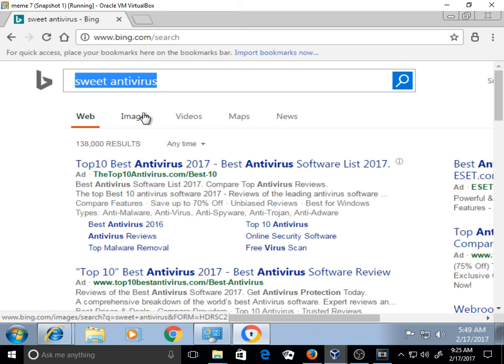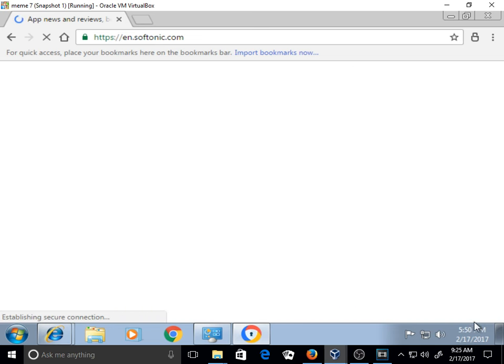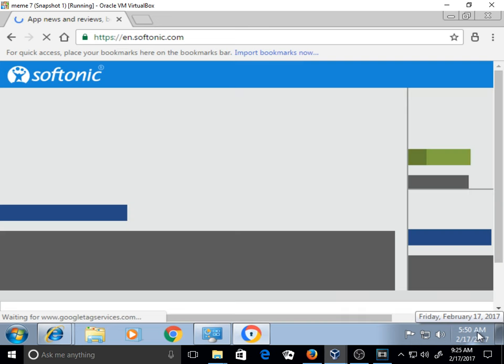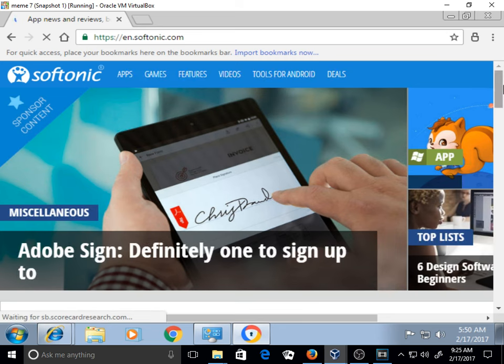Let's look on Softonic. See, because Softonic, they have the best programs and stuff. And you can trust Softonic, and we all know this now. So, Softpedia, CNET, you know, you can trust all of them. So, wow, I love how this time is literally like 4 hours and 50 minutes. Freaking, I don't even, what the heck?